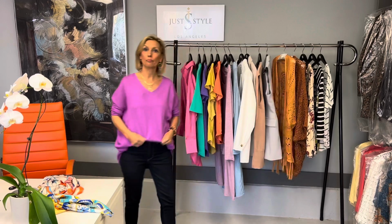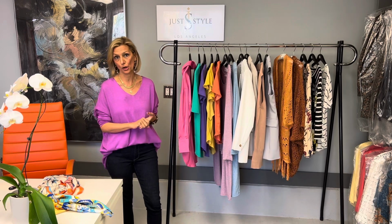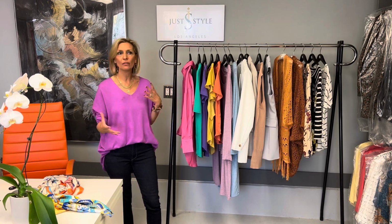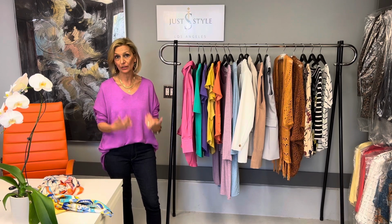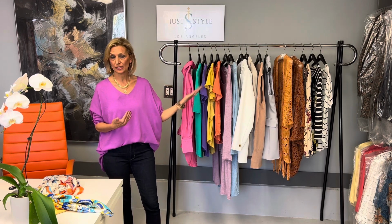Even menswear inspired vests, suiting vests, are also trending. I'm looking to add that to our shop soon, if I can come up with one that really works for you guys. But that whole vest category could be a knit vest, it could be open in the front as well, like a cardigan vest, or a v-neck vest that I just showed you.